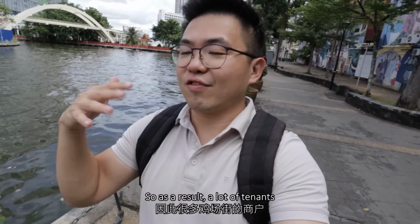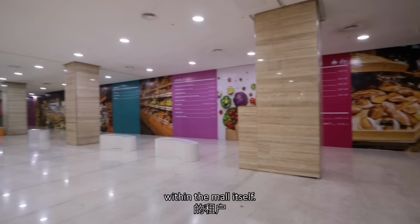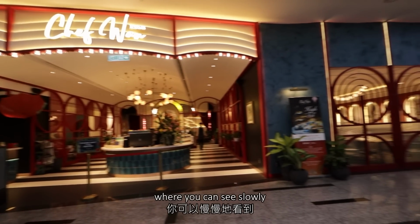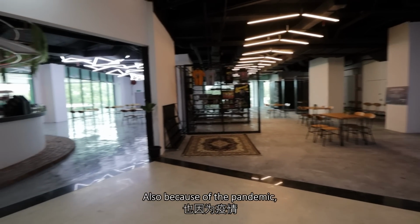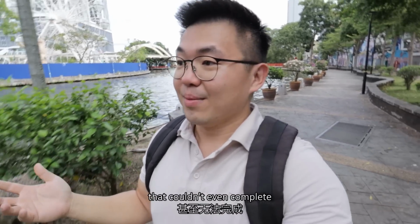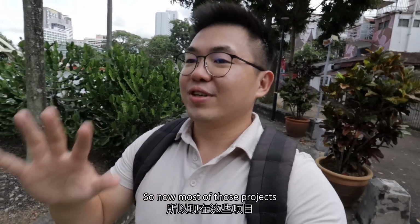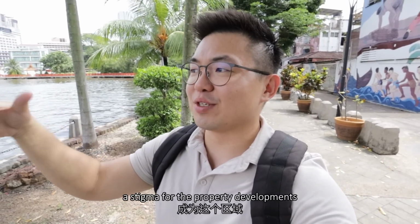So as a result, a lot of tenants within Jonker Street all closed down. That includes the tenants within the mall itself. Until now, the mall is still in a recovery state, where you can see F&B outlets slowly starting to open. Also, because of the pandemic, there are a lot of projects in the proximity that couldn't even complete because most of their target audience were foreigners. So now most of those projects are just left abandoned. Unfortunately, that left a stigma for the property developments within this area.